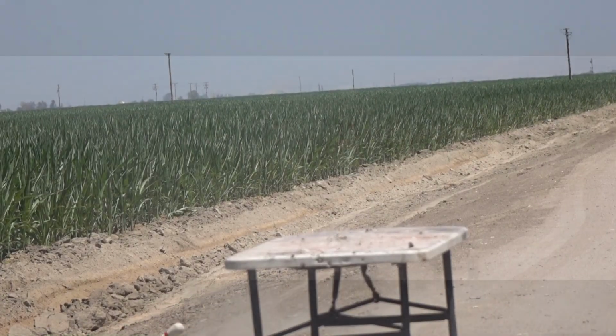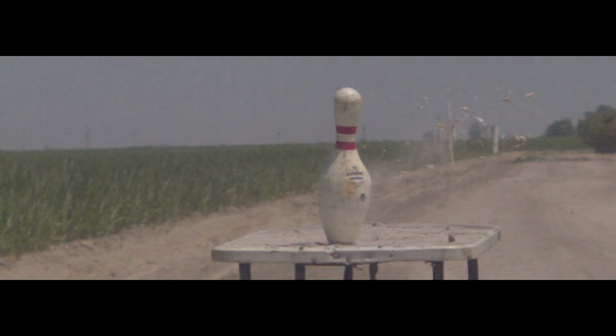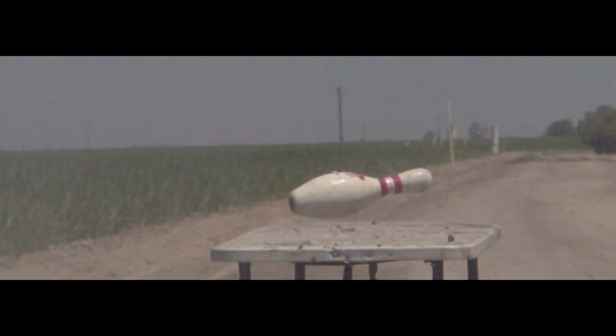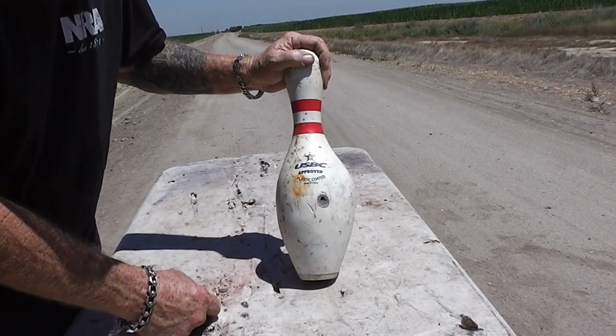In this test, we have another textbook example of how the Magnum Crush is supposed to perform. As it's flying through the air, we didn't have the separation of that tail assembly. And because the slug impacted nice, straight, and true and didn't hit sideways, we had maximum penetration on this shot. Got it fairly close to the center at the thickest part of the bowling pin, I might add.